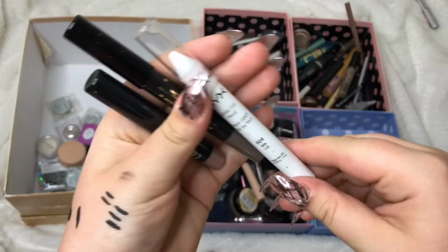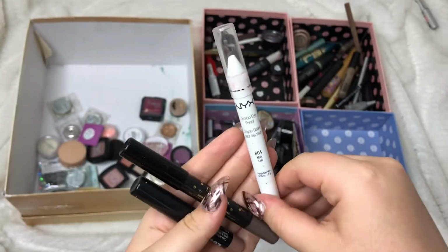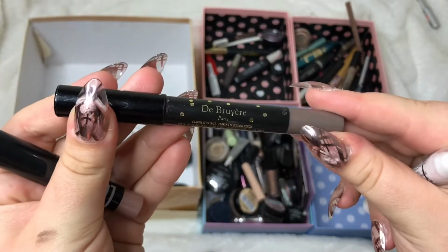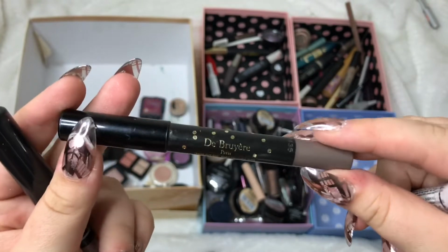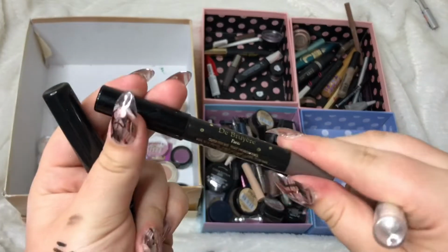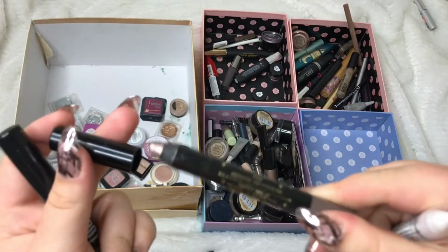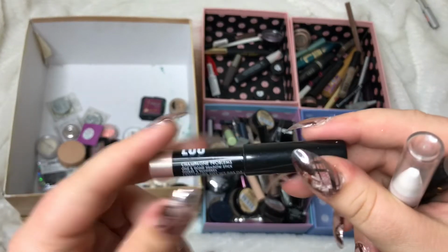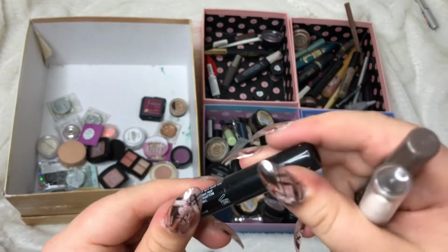And I have 3 eyeshadow sticks. So I have the NYX Jumbo Eye Pencil in Milk, which I'm going to keep. I have the De Bruyere, I don't know if that's how you pronounce that, Paris eyeshadow crayon. This is in the shade Bubble, which is a really nice colour, so I'm going to keep that. I also have the Love of Colour One and Done shadow stick in Champagne Problems, which I really like as well, so I'm going to keep that as well.